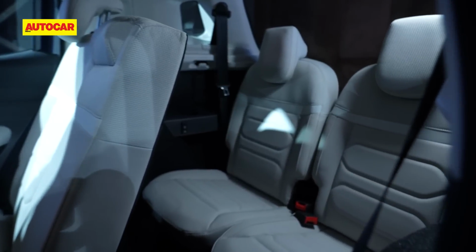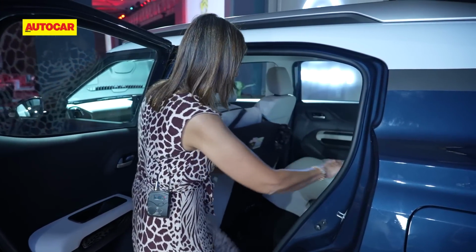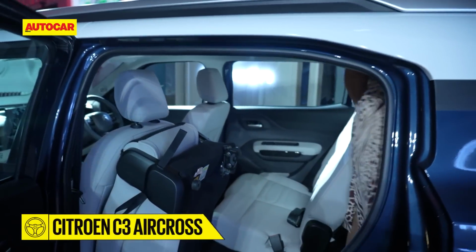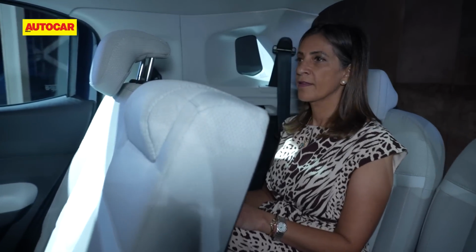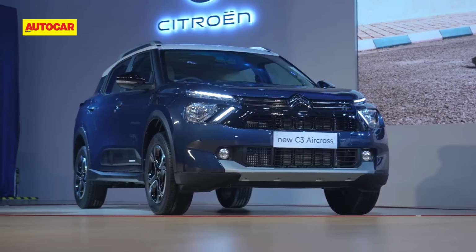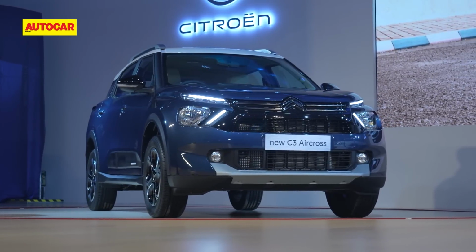Now let's talk about that third row. The rear doors open up quite wide, and there is a one-touch tumble and fold seat on the passenger side to access the third row. Getting in is pretty easy, but it is tight on space. It's good enough for someone my height, but even then, it's a very knees-up position. Still, for a car of its size, it's quite commendable as to how much space this third row gets.